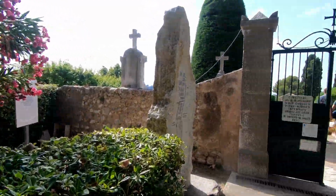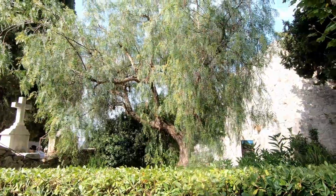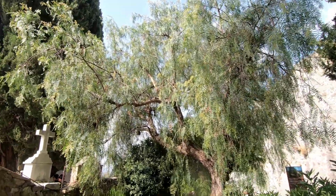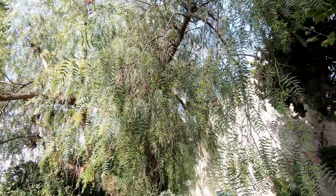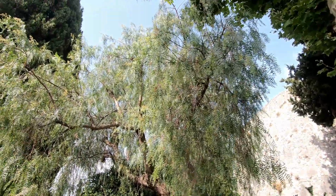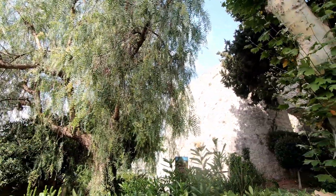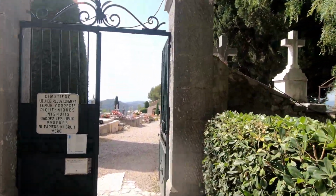Just about to enter the graveyard here at Saint Paul de Vence, but we were just told here that this is a pepper tree, which I have never seen before, and it actually has peppercorns growing on it. Some of those peppercorns are pretty much ready, which is really cool. And if you rub the leaves and the little peppercorns, they smell really strongly like pepper. And here's the graveyard.